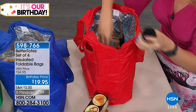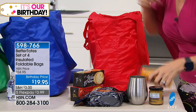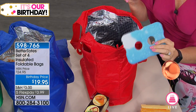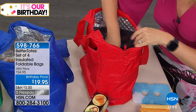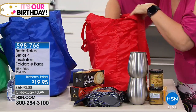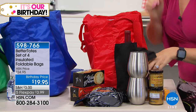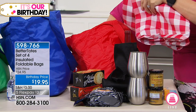We're gonna put out our wine glass. There's the mustard. We've got several packs of cheese right here. We even have the cutting board right inside. I threw in a freezer pack. Now keep in mind, you can throw these in if you have them at home and they will keep your items colder longer. Here we have another container of mustard. There's our second drinking glass. We also have a nice bottle of wine in here. So our bottle of wine, our tablecloth, not to mention that cutting board. Oh wait, there's some more cheese.